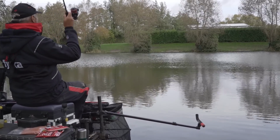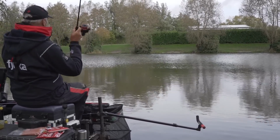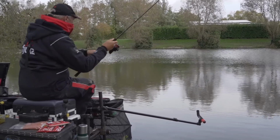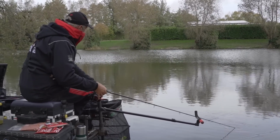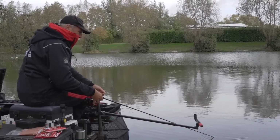So what we're doing today, we're fishing towards the far bank. Started down the middle, couldn't catch out. And then I saw the fish top and I cast to the far bank and we started catching fish. Because the fish want to be in that depth of water. It warms up quicker in the winter, and of course the warm wind is blowing into that bank as well. So it's a case of swim management, location of fish. You really can't beat that.